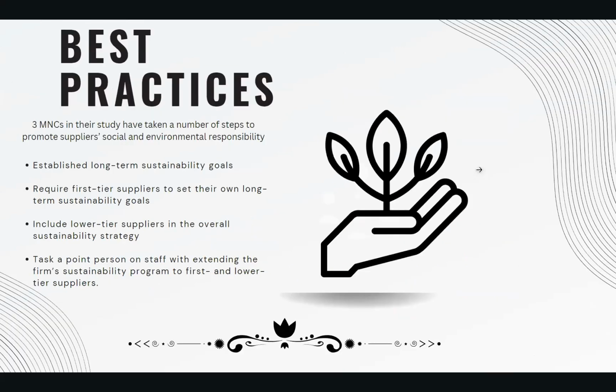Best practices: these three MNCs that are considered sustainability leaders had established long-term sustainability goals. They required their first tier suppliers to set their own long-term sustainability goals, so it's not just them. And they included their lower tier suppliers in the overall sustainability strategy. Like I previously mentioned, we all have a clear picture of how we're going to approach this issue, and we are moving in the same direction and not against each other. And they did task a person on staff with extending the firm's sustainability program to first and lower tier suppliers.